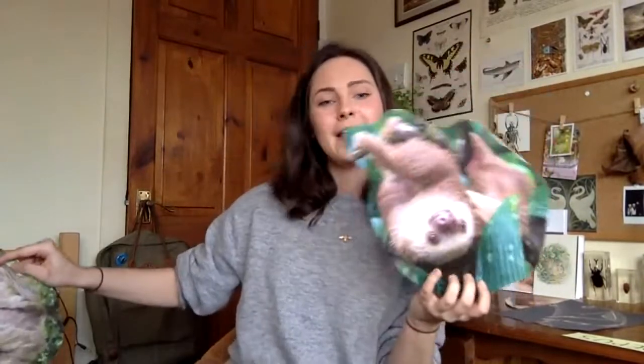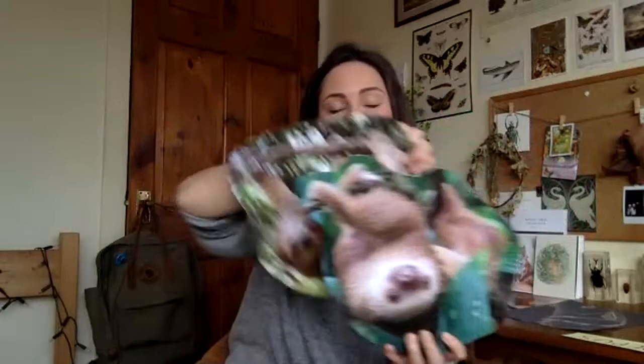So last summer, I spent 3 months living and working at a wildlife rescue centre in Panama, and they specialise in the rescue of the Hoffman's two-toed sloth, that's the right way up, I guess, for a sloth, and the brown-throated sloth. So they specialise in the rescue and rehabilitation of these guys.